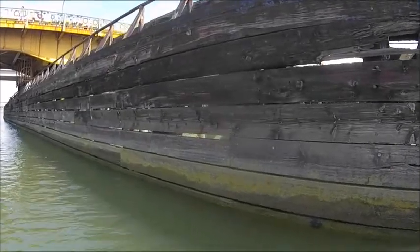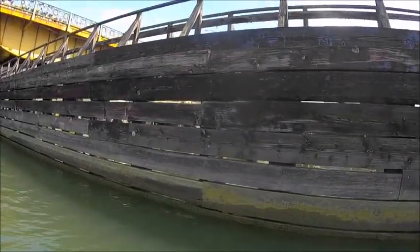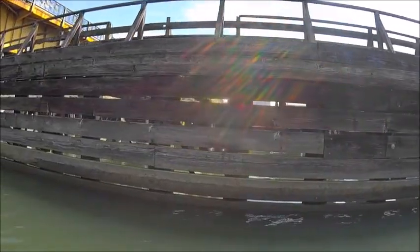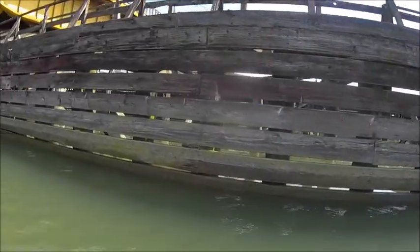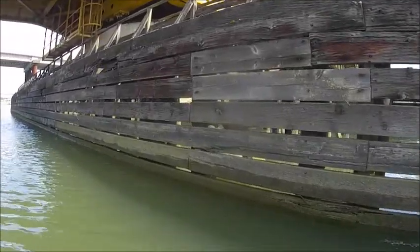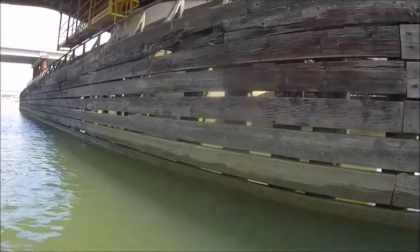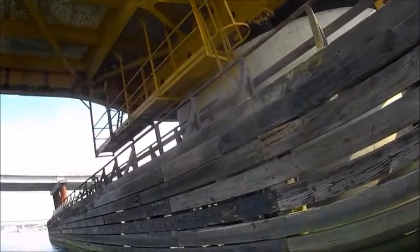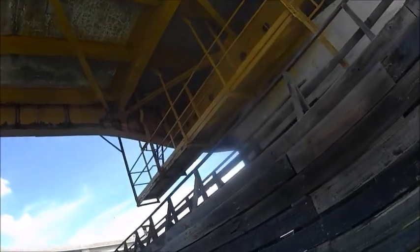We have a relatively high tide now, and as you're looking at these boards, counting from the top down, I have 1, 2, 3, 4, 5, 6, 7, 7.5. Well, my boat would almost make it through. I actually need 8 free boards to make it through completely. So the tops of my antennas would probably scrape underneath the bridge railings.